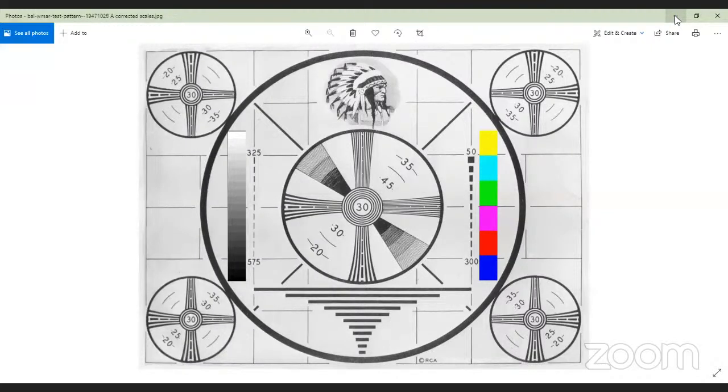Oh, there. Gary's holding one up, Chuck. Chuck pointed this out. RCA never copyrighted the test pattern, never copyrighted the artwork. Chuck was very quick once he got possession of this to go ahead and get a copyright.